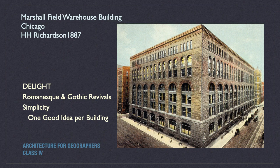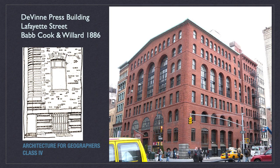It was demolished way before my time, but I always took it to have inspired a building on Lafayette Street, just down the street from Giorgio's Public Theater building. And here it is, the Devinne Press building on Lafayette Street. Always been one of my favorite buildings. You see a sketch I did as a student there of the corner.